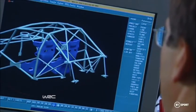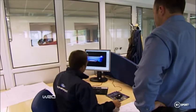Do not go anywhere. In part 2, we take a look at the developments of Ford and Citroën's current World Rally cars, and things move on dramatically for the Mini.